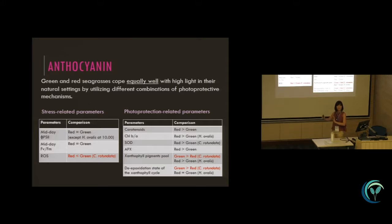The two tables summarize the whole paper, so it's a bit condensed. For the first table, to your left: did red seagrasses do better under strong light? Here the PAM parameters suggest that they were doing equally well, except a bit for red Cymodocea rotundata, which produced slightly less ROS than the green Cymodocea rotundata. So right now we say that anthocyanin perhaps did not really give a significant advantage to the seagrasses in our circumstances. In the next table, we compare all these photoprotection-related parameters.